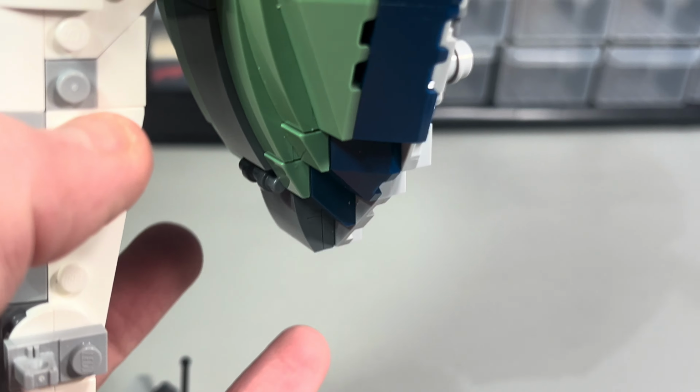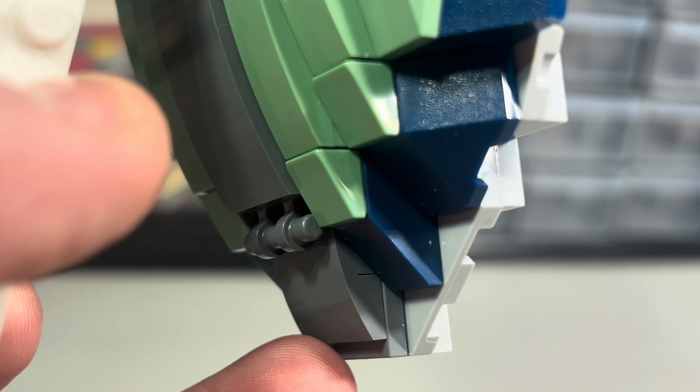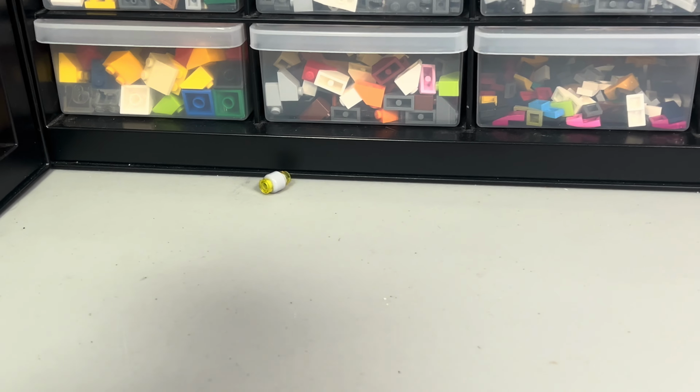Okay, this is kind of a trial run here. I don't know how well this is going to work with one hand. If you can see that 2x2 slope there, and then you can see the runway, all you got to do is push in the 2x2 slope, and then the seismic charges will just fall out. And again, I think it works pretty well for the scale it did.